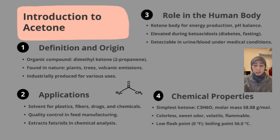In the human body, acetone is a ketone body produced during metabolic states like ketoacidosis, often associated with diabetes or prolonged fasting. It provides energy for vital organs such as the brain and heart while helping to regulate blood pH. Despite being considered non-toxic in small amounts, excessive exposure to acetone, whether through inhalation or ingestion, can cause irritation, dizziness, and hepatotoxic effects such as liver damage. It is commonly detected in urine and blood, with higher concentrations linked to certain medical conditions.